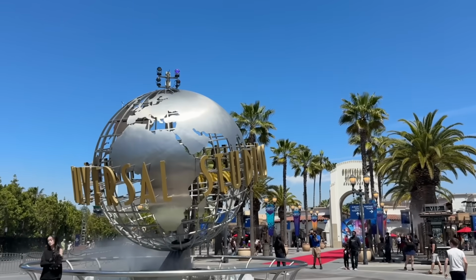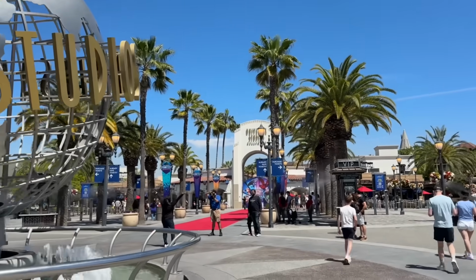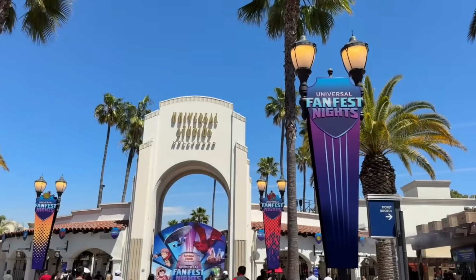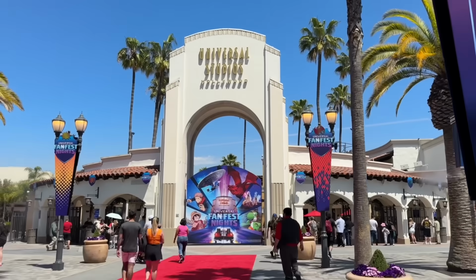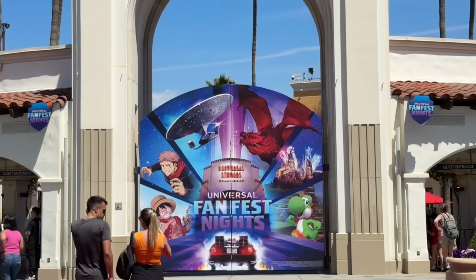Beautiful and hot Friday over here at Universal. We got lots of decorations that have gone up for Fan Fest. Let's check them out. On our last trip, we saw these banners go up, but look at the centerpiece. I love it.